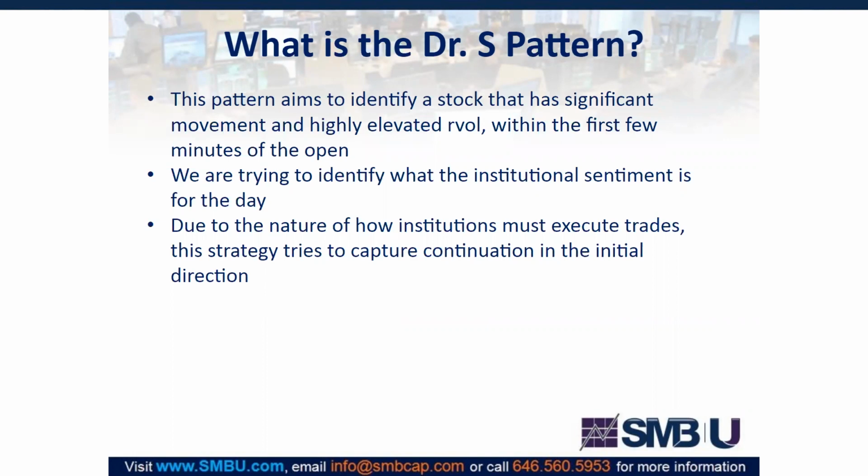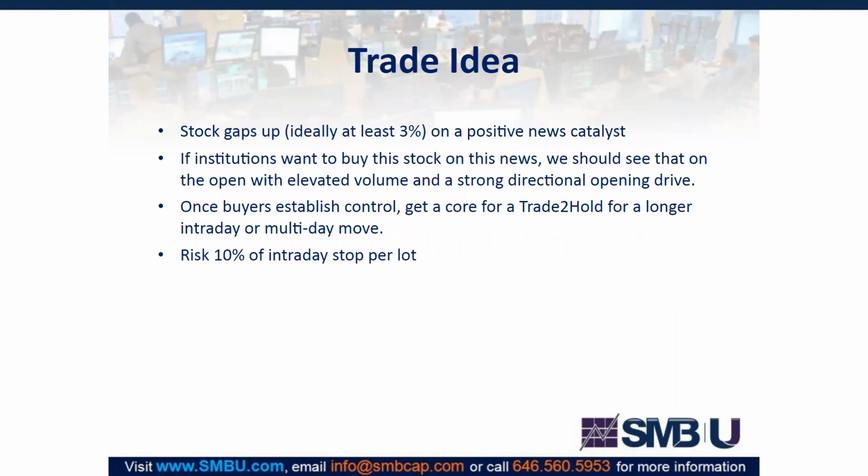That's what we mean when we're talking about the Dr. S pattern, who was nice enough to breed this idea for us that we're working on. And in this example, we're going to do it from the long side. What do we got next? So the trade idea is that a stock gaps up, ideally at least 3% on a positive news catalyst. And if institutions want to buy this stock on this news, we should see that right on the open with significantly elevated volume and a strong directional opening drive. And once buyers establish control, the idea is to get a core for a trade to hold for a longer intraday or potentially multi-day move. And as a general risk rule, risk 10% of your intraday stop per tier.